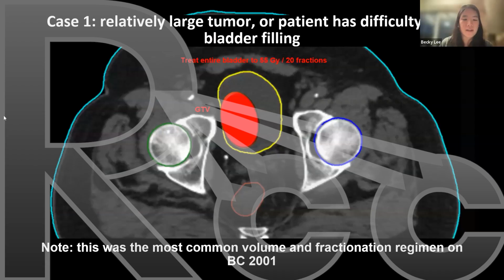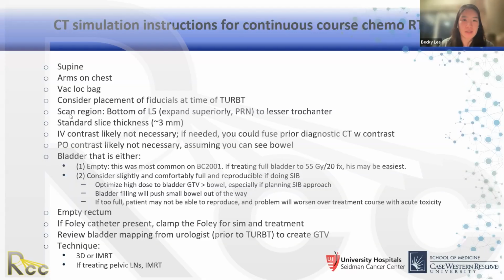Dr. Zaorsky, if I can ask you a question. Do you generally use comfortably full bladder even when you're treating whole bladder, not doing a SIB? I try to do a slightly, moderately full bladder if I can. I wouldn't do a very full bladder like sometimes we have for prostate cancer, because then the volume of treatment would be too large. But I try to use the second approach. I see. Got it. Thank you.